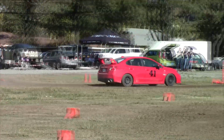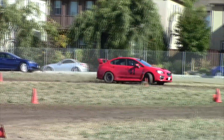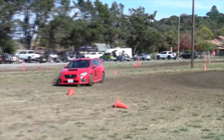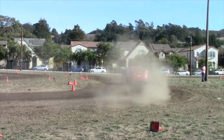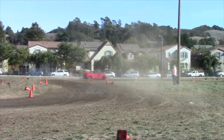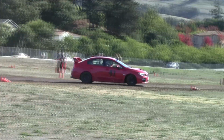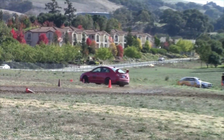Here is Chris Pacera now on his second run, trying to deal with the mud. Looks like a fairly new red STI from 2016, maybe 2017. And you can see he has to take that very wide, and he did contact a couple of cones right there. Pacera would finish that second run about 15 seconds slower than his first run. Not only that, he had some penalty points. So although he has a very good time going into the third run, those penalty points could come back to haunt him in the end.